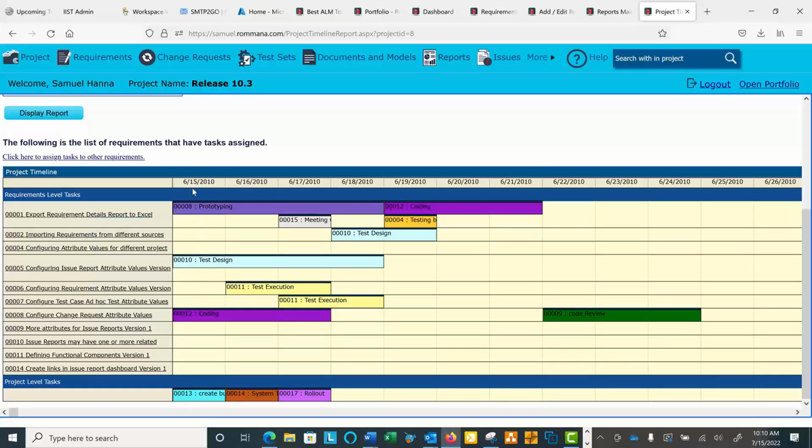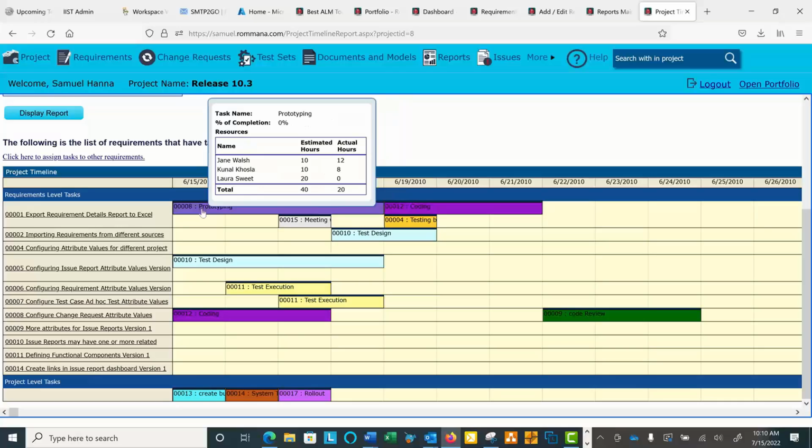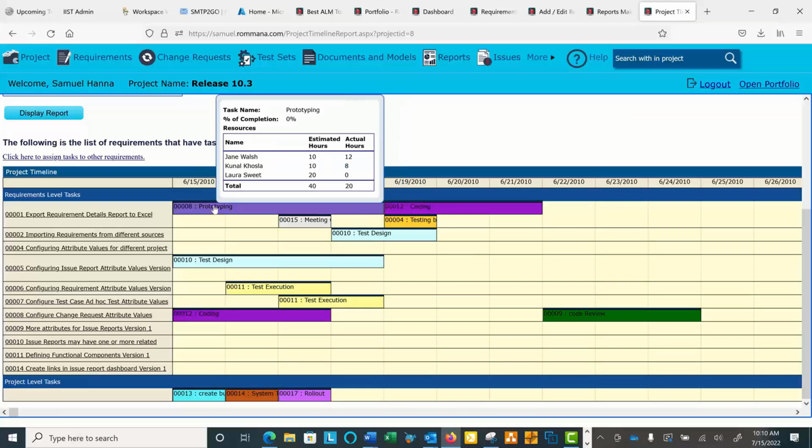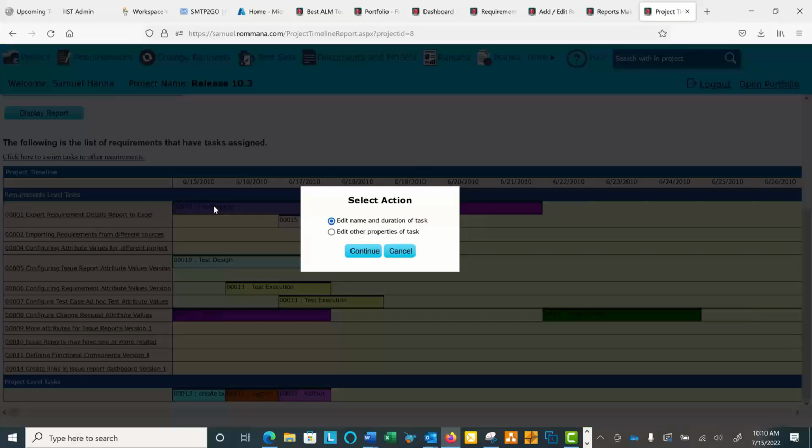I already did that. Here is the timeline by dates, the tasks. If I put the cursor here, it gives me some details about the task, but I can also click on it. It gives me much more details. So this is the timeline, and I can change this anytime. So I can click here on the task and change it. So it says, do you want to edit the name or see other properties? I'm going to say I'm going to see other properties and continue.